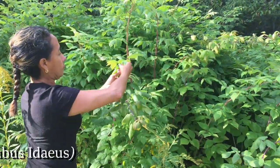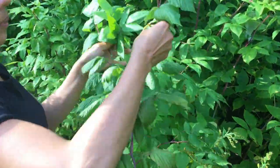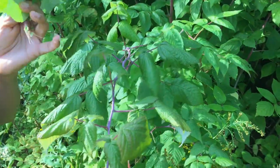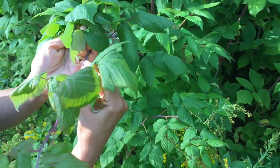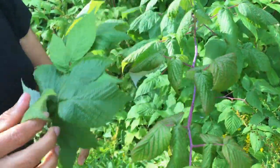We went picking raspberry leaves as well. A tea made of these leaves prevents vomiting and is used as a tonic for the uterus and for facilitating childbirth.